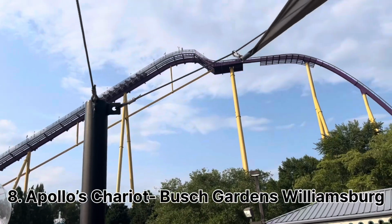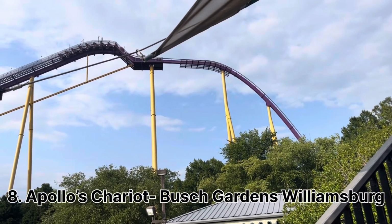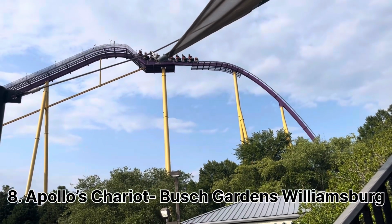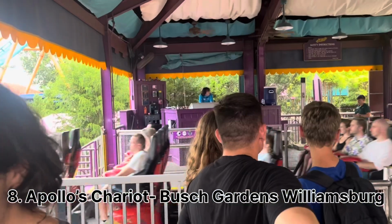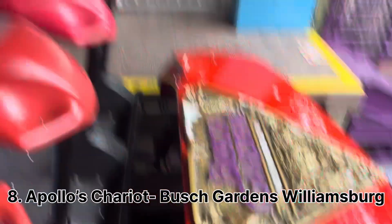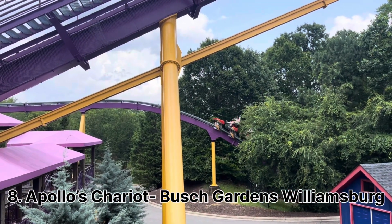Coming in at number 8 is Apollo's Chariot at Busch Gardens, Williamsburg. And this roller coaster is the very first B&M hyper coaster. And this coaster has great theming, and the coaster train does look a bit similar to a chariot. But the front part of the train is well designed, and the artists put a lot of detail onto the front car. Does feel like you're actually in Apollo's Chariot.